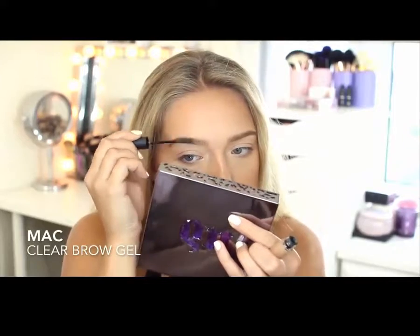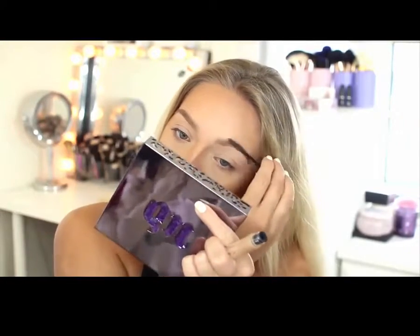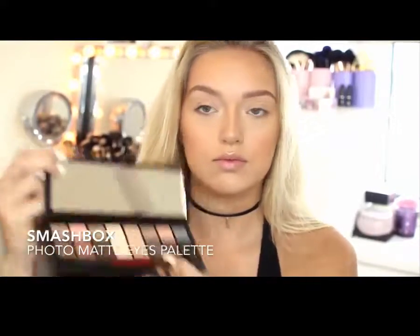And this is the clear eyebrow gel from MAC. I really like it. I'm brushing my eyebrows up, which I also think makes them look a little more clean and more realistic, because it defines each eyebrow hair and makes it more visible, so it makes them look more full.